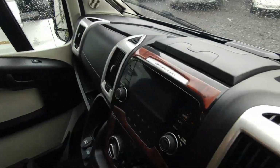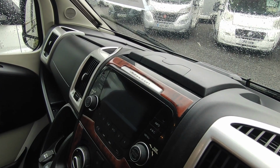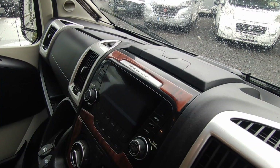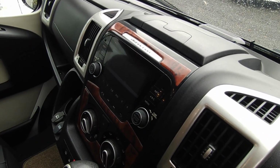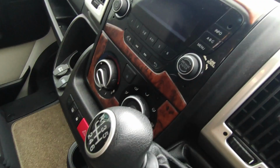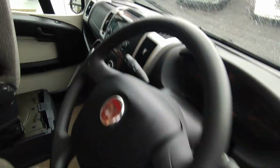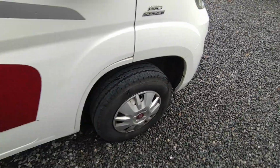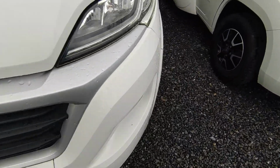In the middle there's a stereo system which I think is Bluetooth. Don't hold me to that, I think it is. They kept on changing around that time, but I'm pretty sure that's a Bluetooth DAB one. You could of course replace that with a touchscreen one with Apple CarPlay and stuff if you wanted to. Wood dash trim breaks it up a little bit. We've got cab air conditioning and cruise control, so all the right cab spec. So bodywork's super, no faults really.